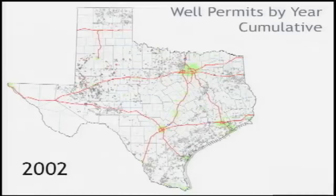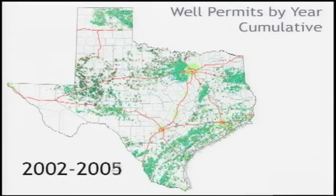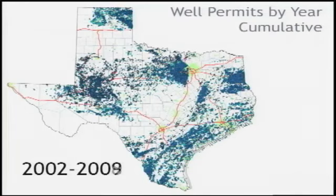I think another key component is the geodatabase that was produced. Using that as both a communications tool for TxDOT was a recommendation, and as kind of a predictor of future activity. And I'll elaborate on that just a little bit.